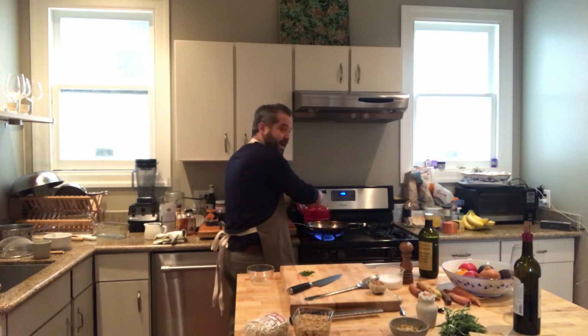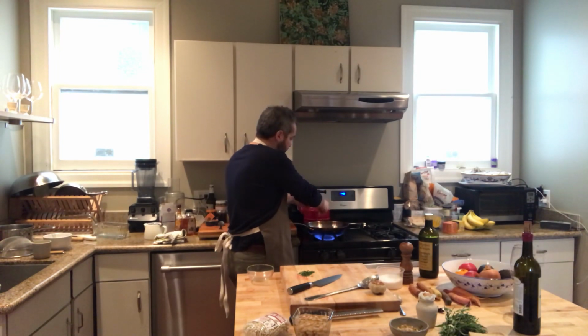Merguez sausage, or any kind of sausage for that matter, of course, like all kinds of different meats, freezes particularly well. This merguez came out of the freezer early this morning and began to thaw a little bit.